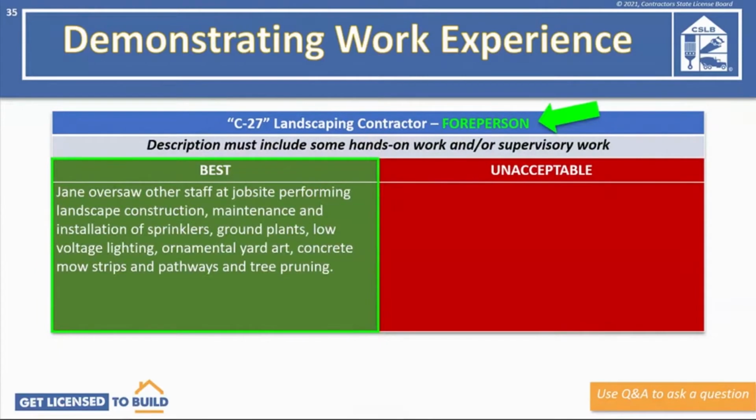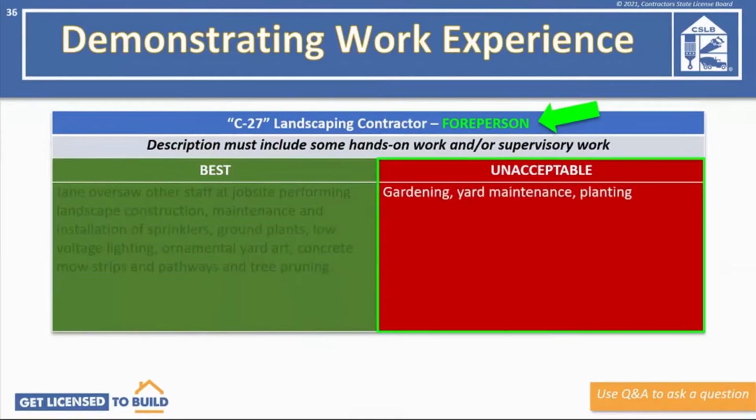Now the best work experience for a foreperson for a C27 landscaping would be, Jane oversaw other staff at job site performing landscape construction, maintenance and installation of sprinklers, ground plants, low voltage lighting, ornamental yard art, concrete mow strips and pathways, and tree pruning. An unacceptable description would be gardening, yard maintenance, planting.